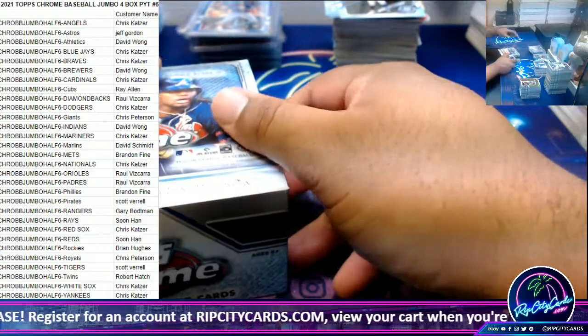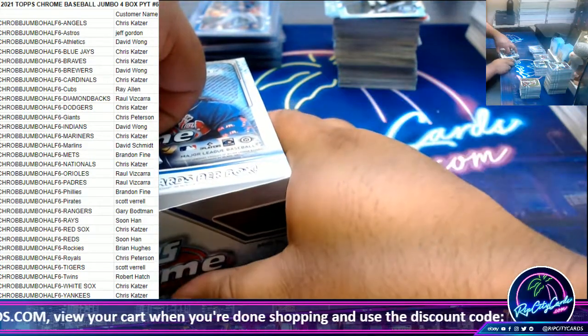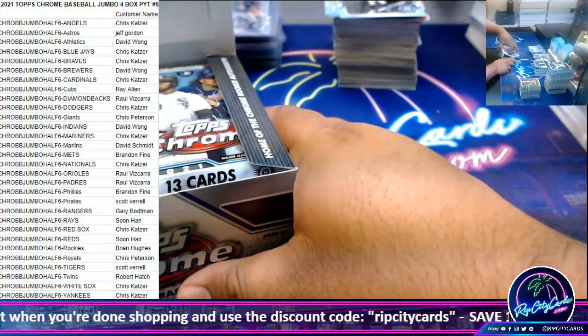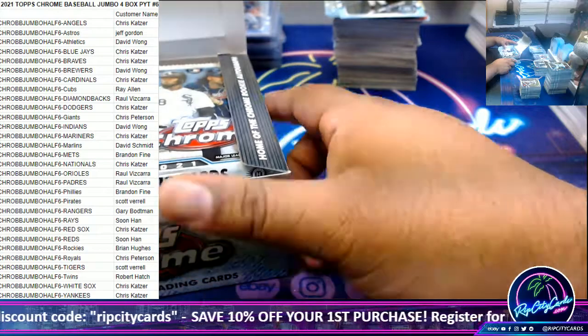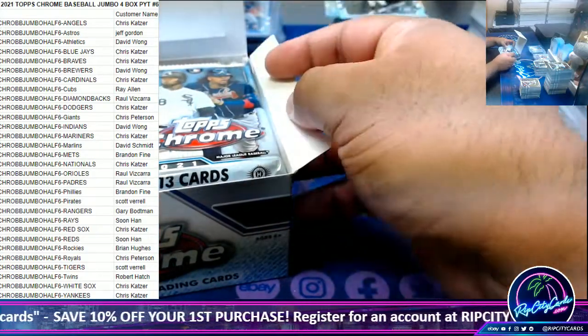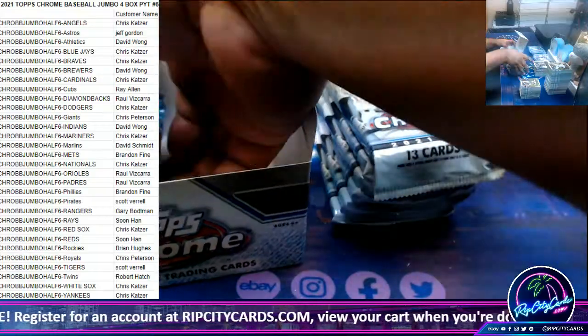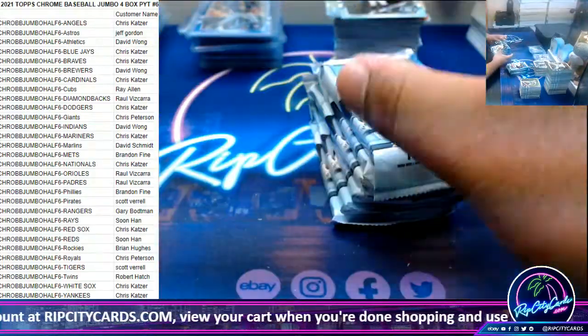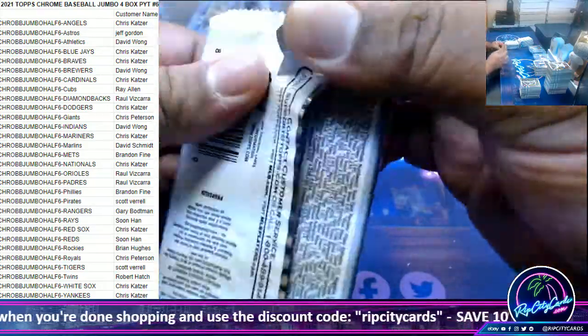So another way to tell variations are refractor, say refractor on the back of the card. If it's a variation, it's a refractor, but it doesn't say it on the back of the card, according to Topps website here. Oh, interesting.